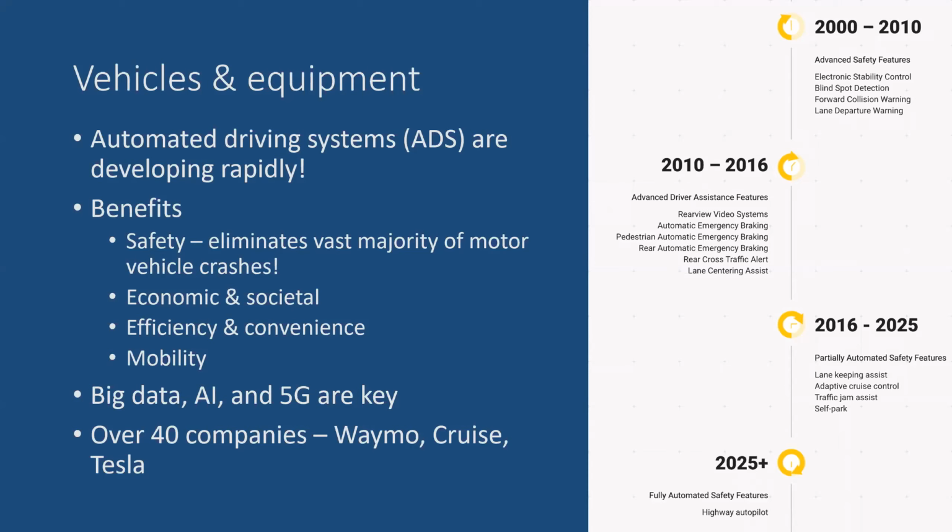There are definitely economic benefits to this, and societal benefits, with much fewer accidents. Highway accidents take a huge toll in terms of the economic and human cost on a year-to-year basis. So lowering those issues very greatly over the next few years. Efficiency and convenience, mobility for those that are disabled. A lot of advantages there.